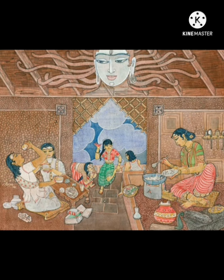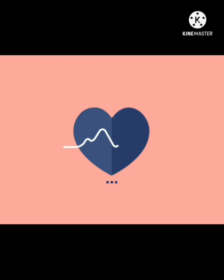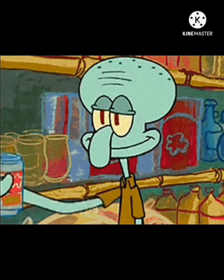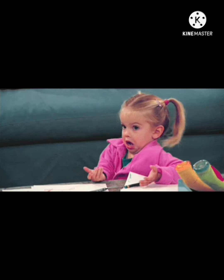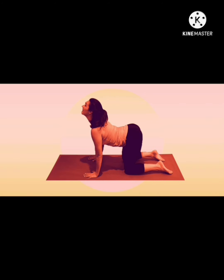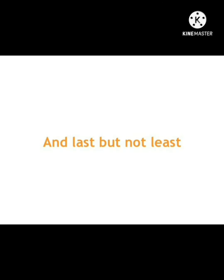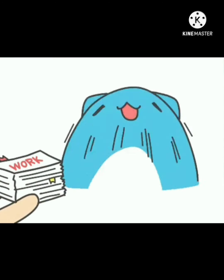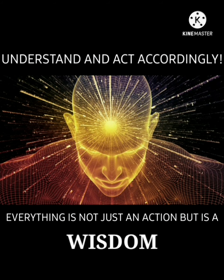Our ancestors knowingly or unknowingly practiced all these movements in their day-to-day activities, and they got the maximum benefits out of them. In this hasty world, if you have enough time and space, try doing all those activities in your life. If not, just include those movements through the regular practice of yogasana and physical exercises. Last but not least, in those days, everything was not just an action or work, but a wisdom. Try to understand and act accordingly.